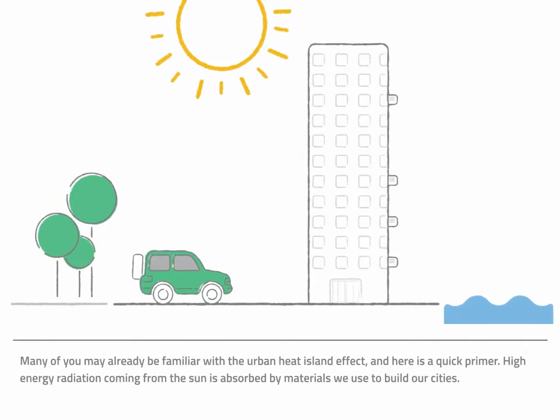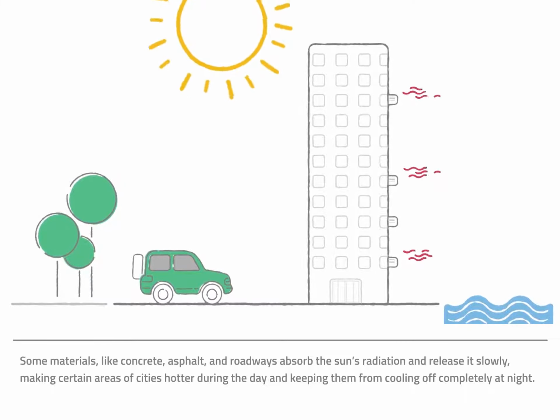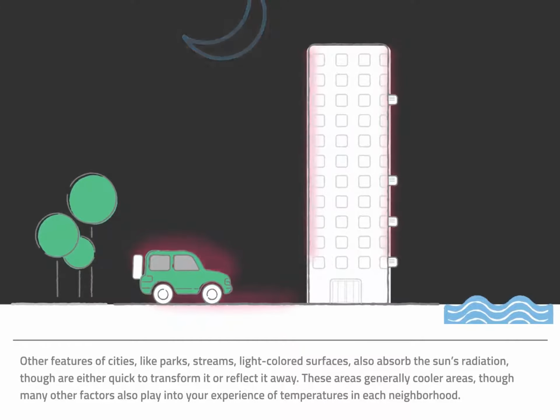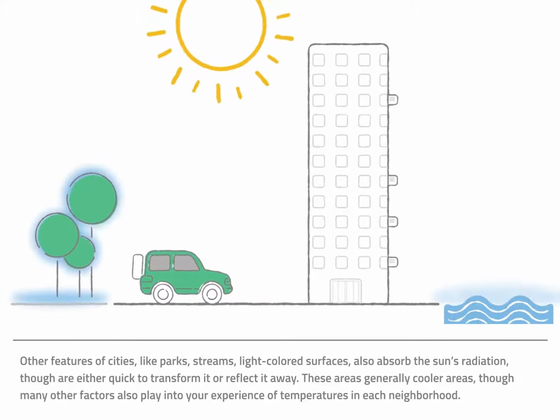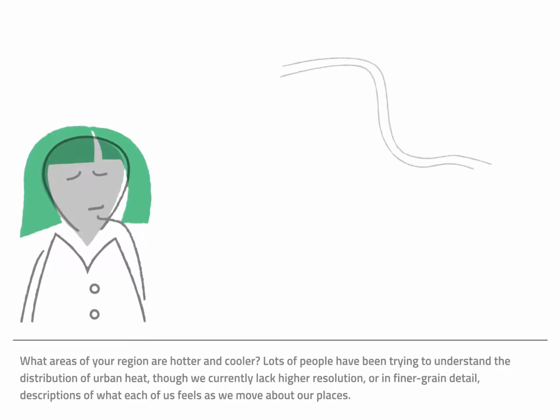Many of you may already be familiar with the urban heat island effect, and here is a quick primer. High-energy radiation coming from the sun is absorbed by materials we use to build our cities. Some materials, like concrete, asphalt, and roadways, absorb the sun's radiation and release it slowly, making certain areas of cities hotter during the day and keeping them from cooling off completely at night. Other features of cities, like parks, streams, and light-colored surfaces, also absorb the sun's radiation, though are quick to transform it or reflect it away. These areas are generally cooler, though many other factors also play into your experience of temperatures in each neighborhood. What areas of your region are hotter and cooler?